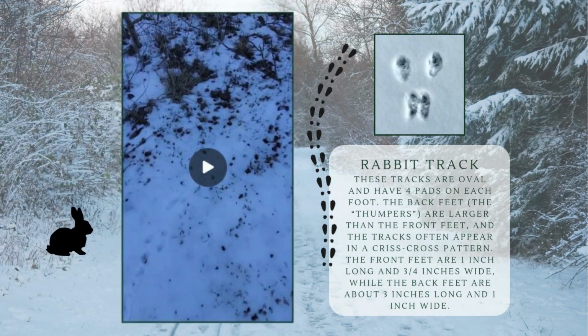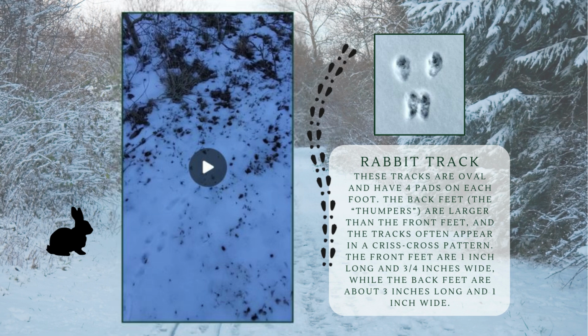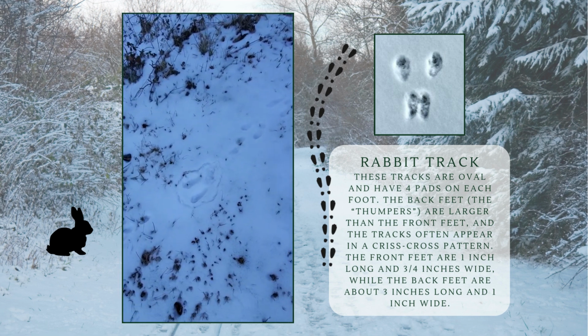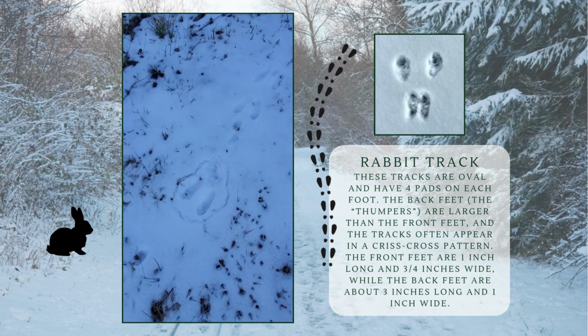Rabbit track. These tracks are oval and have 4 pads on each foot. The back feet, the thumpers, are larger than the front feet, and the tracks often appear in a crisscross pattern. The front feet are 1 inch long and 3/4 inches wide, while the back feet are about 3 inches long and 1 inch wide. Whoa! Someone really jumped on the ice. Check this out.